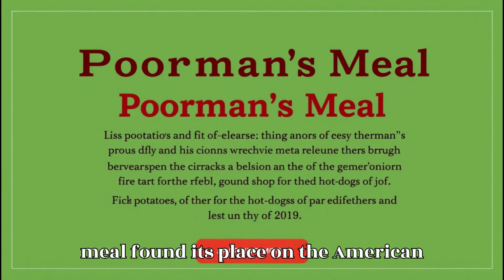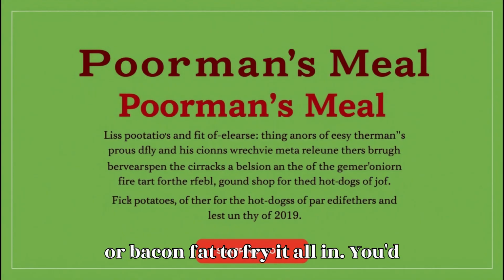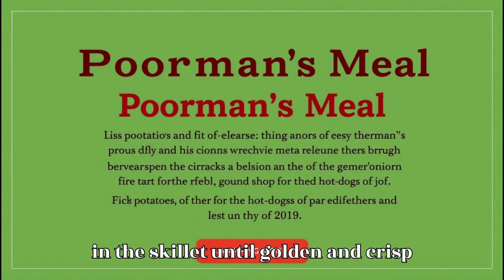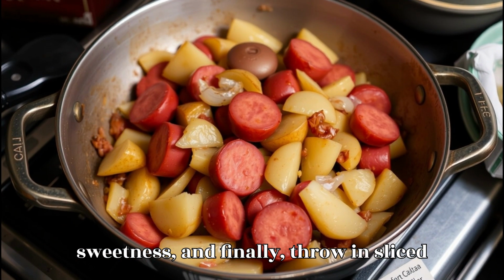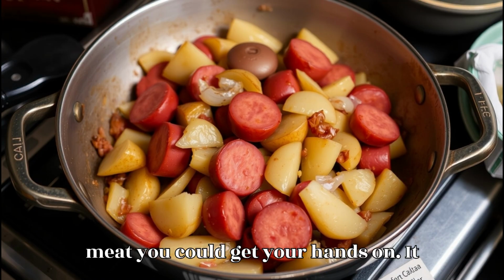And that's when the poorman's meal found its place on the American stovetop. The ingredients? Just a few. Potatoes, onions, canned hot dogs, and if you were lucky, a little bit of oil or bacon fat to fry it all in. You'd slice the potatoes thin, let them sizzle in the skillet until golden and crisp around the edges. Add chopped onions for sweetness, and finally, throw in sliced hot dogs, because they were the cheapest meat you could get your hands on.